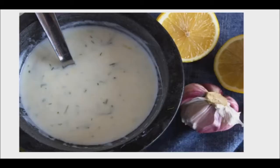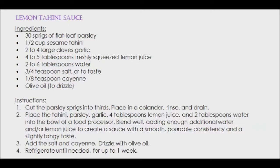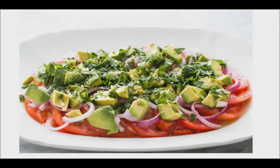This lemon tahini sauce has the earthy taste of tahini paired with the fresh tang of lemon. It makes a delicious vegetable dip. The daily consumption of capsaicin, the chemical that makes cayenne peppers hot, improves abdominal fat loss. A study by Canadian researchers found that men who ate spicy appetizers consumed 200 fewer calories at later meals than those who did not.